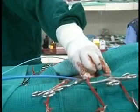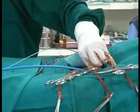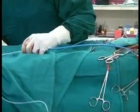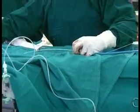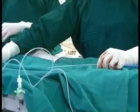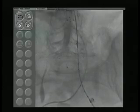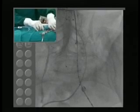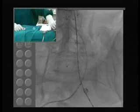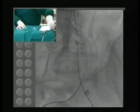All right, so here we go. This is the marker pigtail coming in. Just rotate it a bit. Don't move. Just hold the wire. Edwin. We need a little bit of help with hemostasis here. Okay, that's enough.